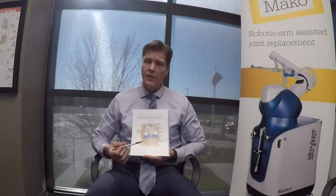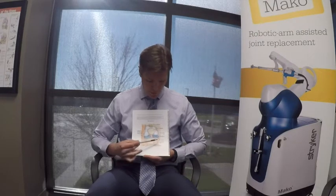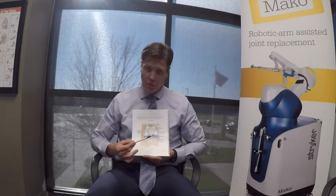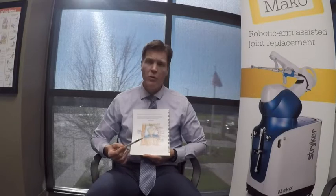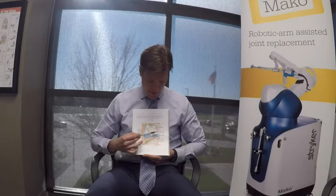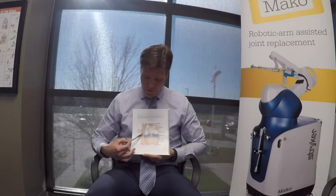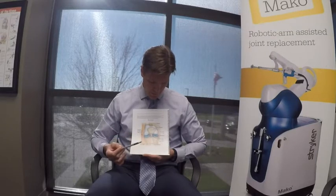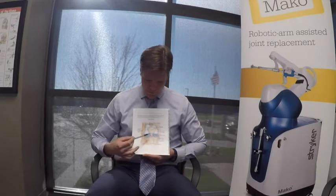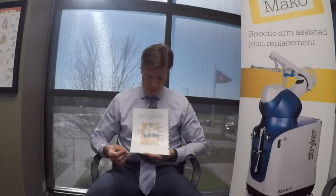Now, there are lots of ligaments around the knee. The four most important ones that you may hear about are the anterior cruciate ligament, or ACL, and the one behind it, the PCL, or posterior cruciate ligament. On the sides of our knees are the collateral ligaments, the lateral or outside collateral ligament, and the medial or inside collateral ligament. These ligamentous structures and the rest of the soft tissue on your knee are what we use to give you a custom knee replacement with robotics.